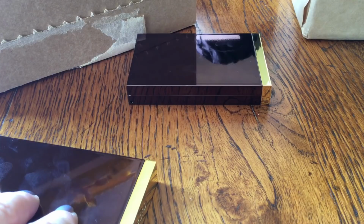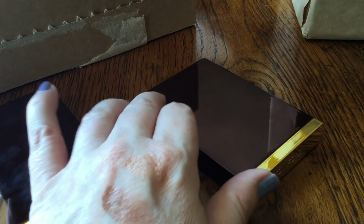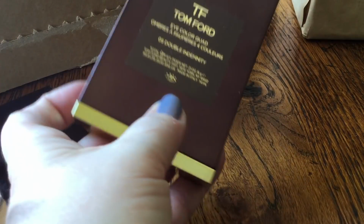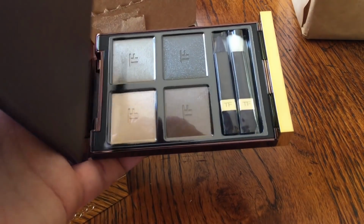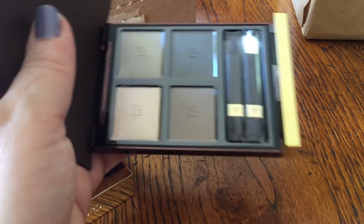I'll update you when I've tried a little bit more. Then, having been sold out, when I looked again last night, I saw another one, Double Indemnity, was on the website. This one I had not intended to buy. Cool toned, which I like, but I was put off by that very dark shade because I tend not to use black.